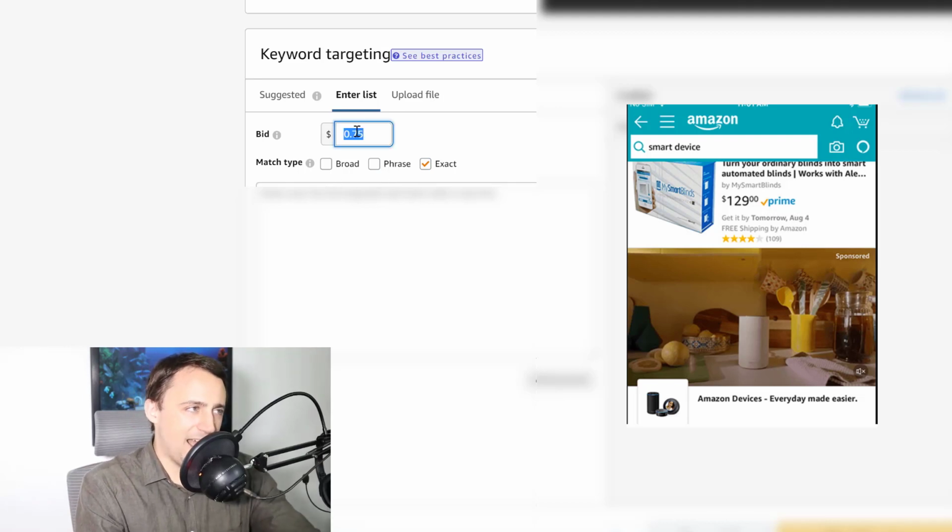For our initial bid, I like to just start with aggressive bids of like $2, and then I gradually have my rules adjust and work their way down. So if I start my bid on all my exact keywords at $2, if that's getting impressions, if that's getting ACoS, it's going to increase or decrease bids based on the rules in my framework.